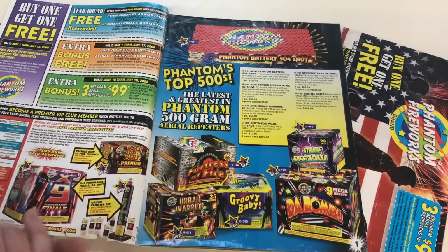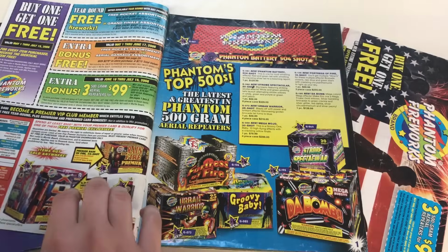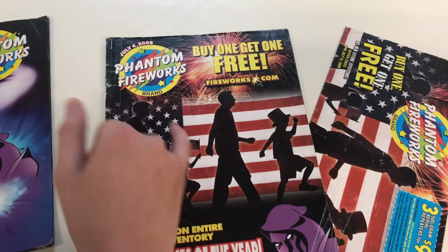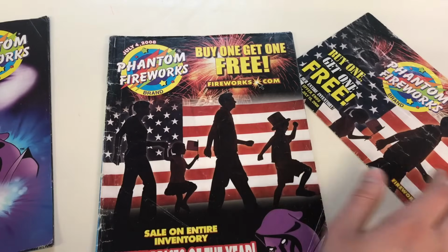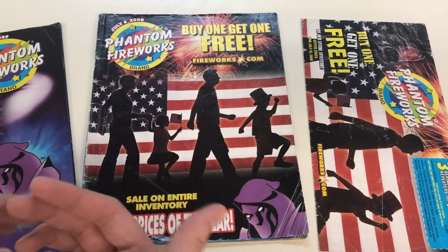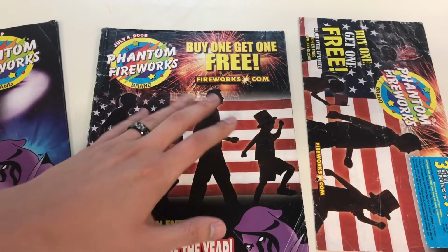I know that a lot of you guys shop Phantom Fireworks. I haven't shopped Phantom since I was about this age, but I would be really interested to see if any of you guys know if the prices have changed at all since 2008. And I know they still do the buy one get one free deals like you see up here. But if any of you guys still shop at Phantom Fireworks, definitely let me know in the comments how different these prices are. So without any further ado, let's go ahead and jump into the 2008 catalog.